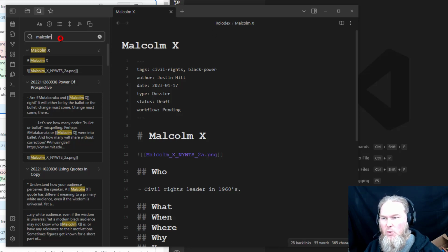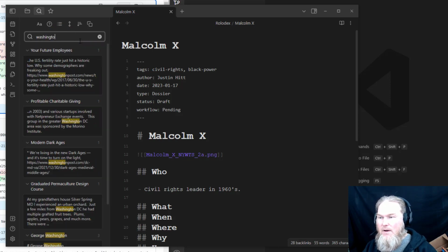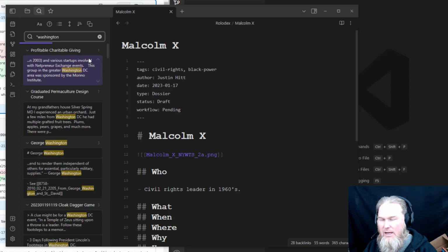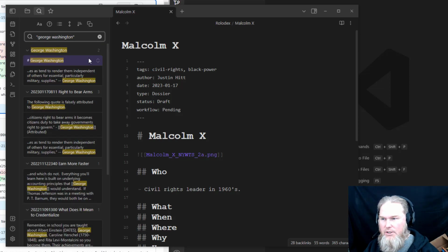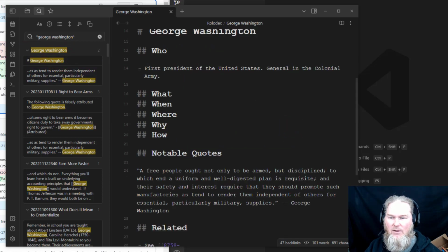So if this was George Washington, it's the same concept. Now, again, I have a product about using quotes in influential materials. So I have a whole library of quotes in here. And let me just use search a little bit more effectively. Here's George Washington. Same template, same outline. Here's a notable quote for George Washington. Now, if I need a quote from George Washington, I can look him up in this and find his quotes quickly and easily and bring them forward.